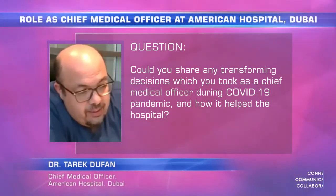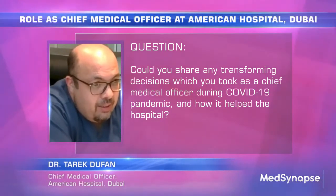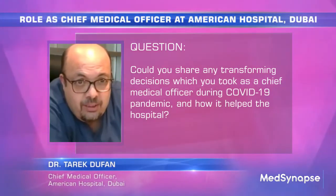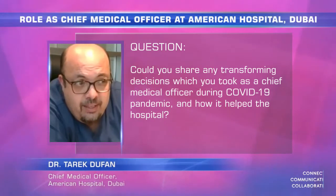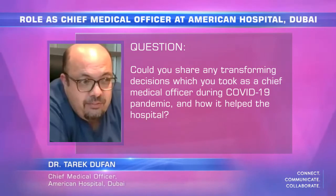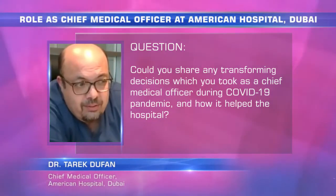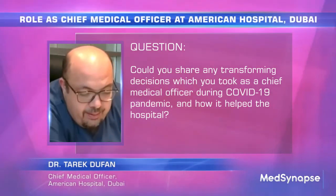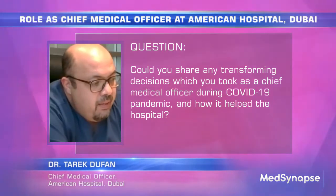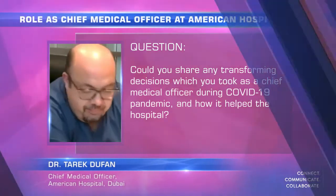The second one is with wave 2. It was less strong in terms of the number of patients, but we ended up one day shutting down half of the ER and building a partition to increase the capacity of the ER. If we didn't do that, our ER would be shut down, so we split it into two. So sometimes you need to take a drastic action to make sure your critical departments stay alive.